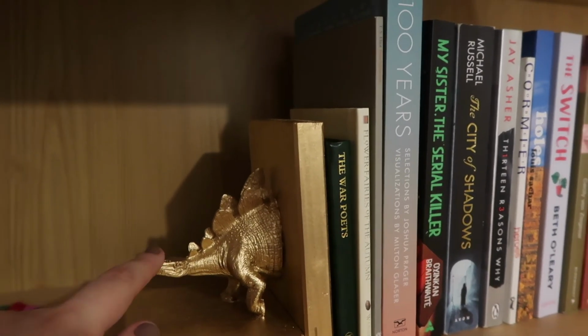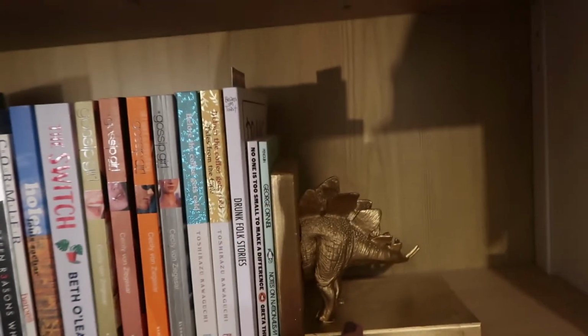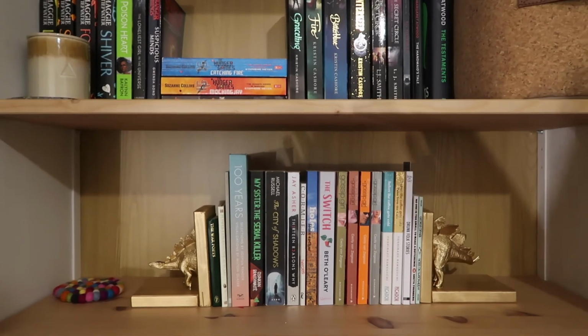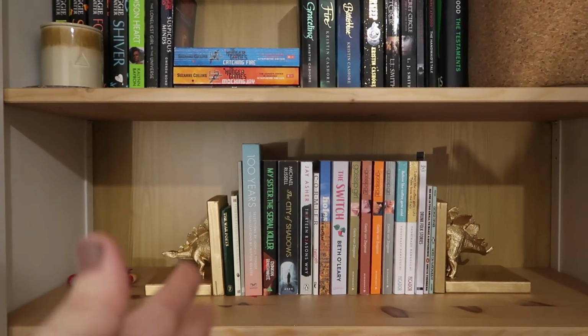And this is the dinosaur's head, and this end is the dinosaur's bottom, and I think it looks really cool. And yeah, I'm quite impressed that I made this. It's not perfect. You can see that that's a bit wonky, but it works.